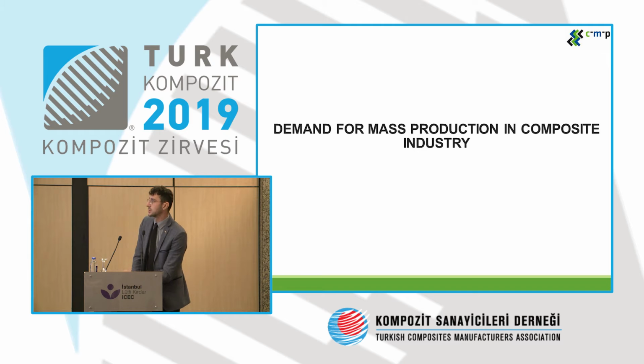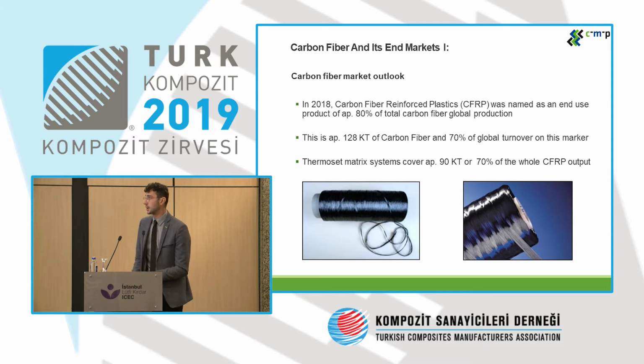And now we can focus on the core of the lecture, so demand for mass production in the composite industry. Before we go deep into the epoxy systems and the fast curing system, I would like to draw a clear picture of how the industry looks like and why fast curing systems might be of benefit for the industry in the future. I use the numbers from the Carbon Fiber Market Review.